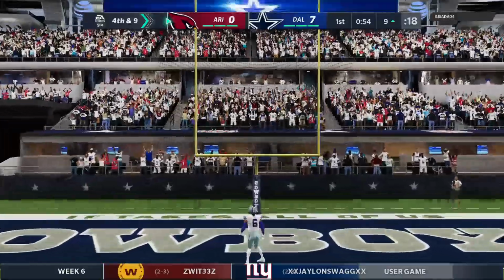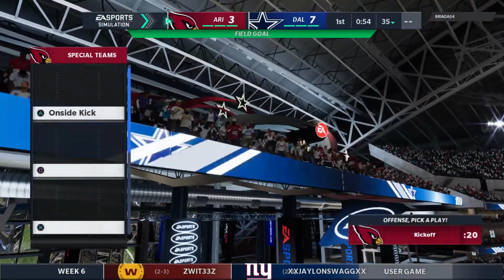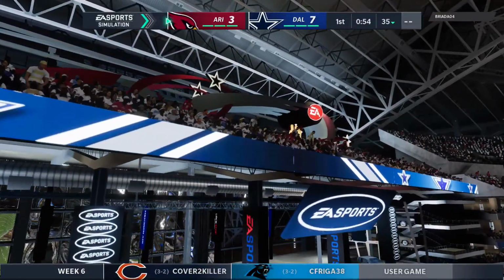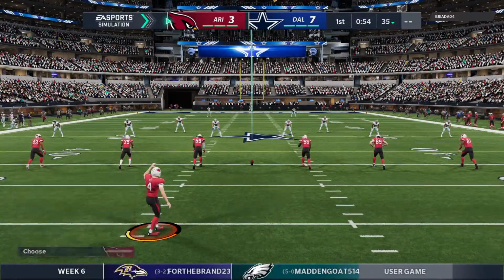26-yard attempt. Gonzalez's kick is good. And they are on the board, but still trailing. It's 7-3. So they get 3, certainly hoping for 6 after a 13-play drive.